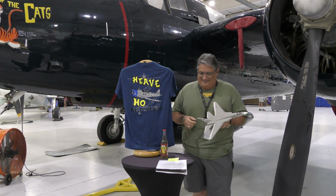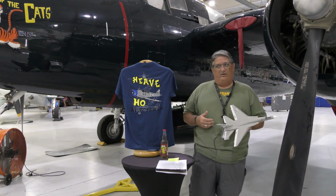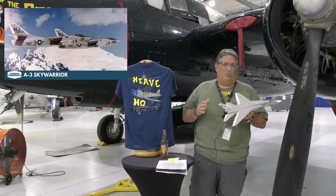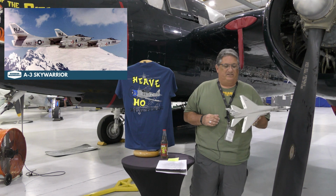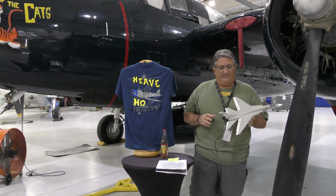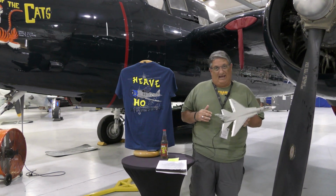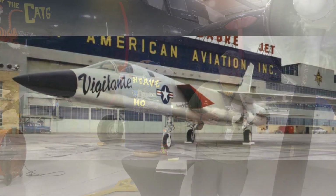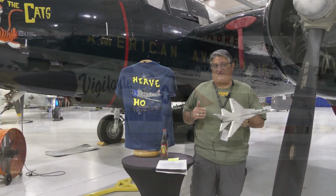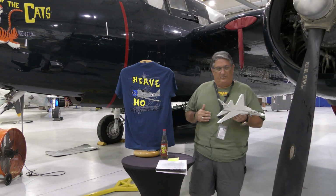All right, good job. So, we talked about the whale last week, right? The A3. This aircraft was specifically designed to replace it. Now, why do you say that, Fred? Well, it's a heck of a lot faster. It's still a very big airplane. It was designed to go at Mach 2, so much faster than the A3, and it could fly low, get in quick.